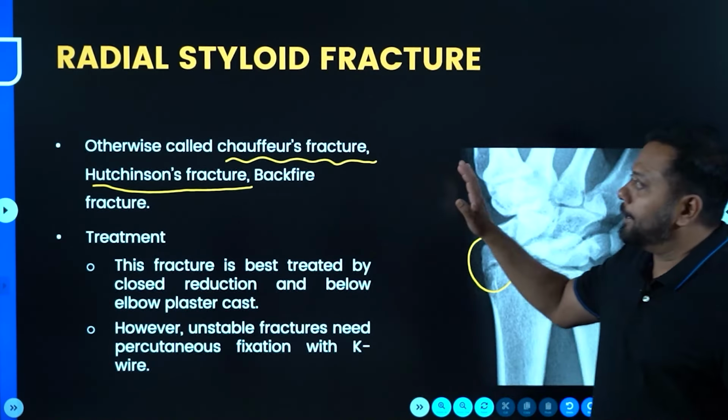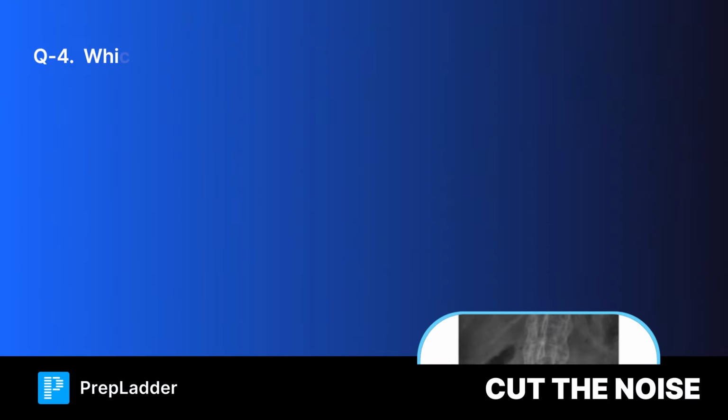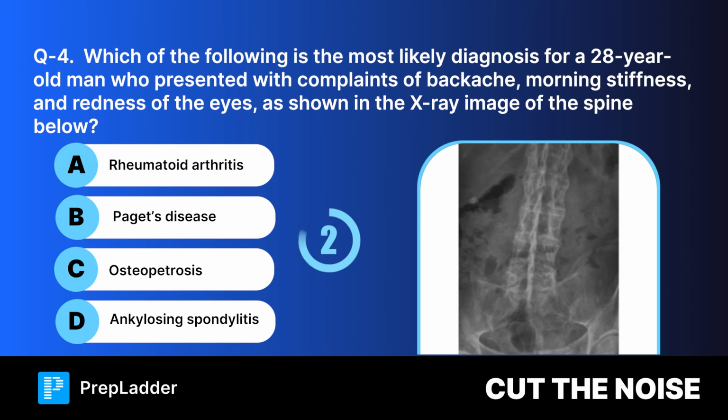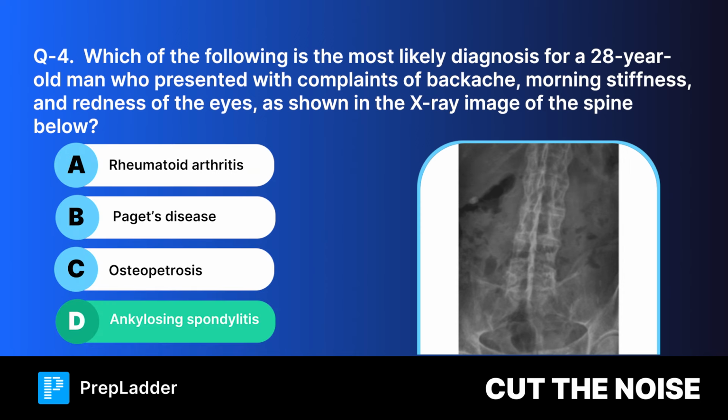Okay, that completes radial styloid fracture. Question 4. Which of the following is the most likely diagnosis for a 28-year-old man who presented with complaints of backache, morning stiffness, and redness of the eyes, as shown in the X-ray image of the spine below? Your options are. And the correct answer is ankylosing spondylitis.